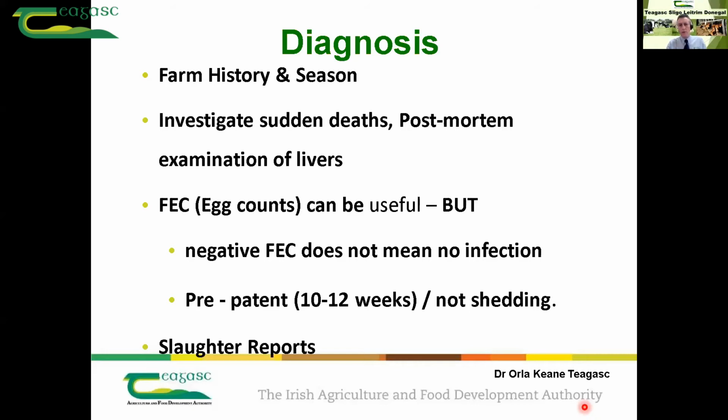Fecal egg counts can be useful, but unlike worms, a negative fecal egg count doesn't mean that you have no infection, because a fluke that's in the animal for less than 12 weeks will not be shedding any eggs, and as well as that, not all liver flukes always shed eggs. So that's important. If you are doing a fecal count, you should do it possibly from December onwards, and take dung from at least 10 to 15 sheep and do a composite sample.